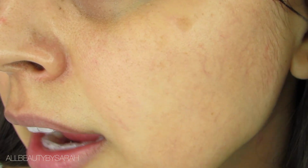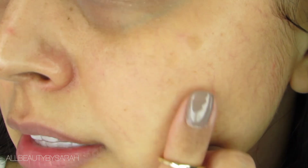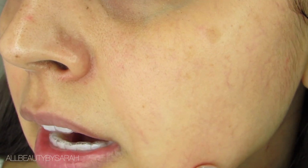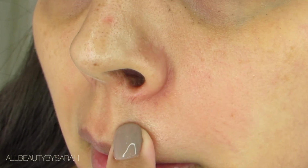Now I'm going to zoom you all in so that you can get a better look at my skin up close, and that way you will get to see exactly how much coverage I do get out of the foundation throughout the day. Okay, so this is my left side. As you can see, I just have overall unevenness. I also have these veins running through my cheeks, and I have that spot there. I have redness here by the nose as well.